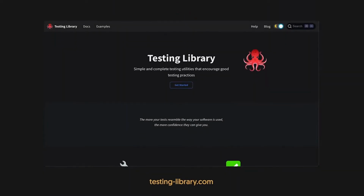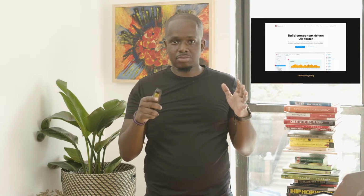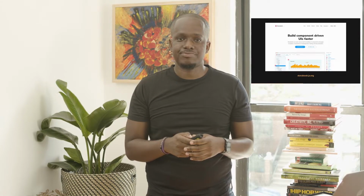Second, we have a framework called Testing Library. Testing Library allows you to render the DOM without actually opening the page. Last but not least, we have Storybook. Storybook is basically a platform where you're able to work on your UI components in isolation. So these are the three tools you'll need to have a BDD approach when building a design system.